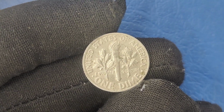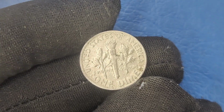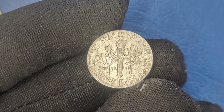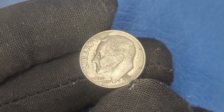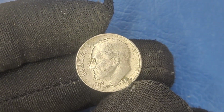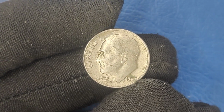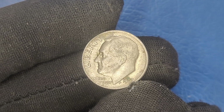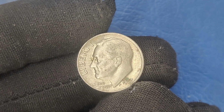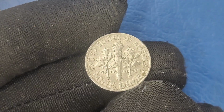First off, let's talk about what makes the 1977 no-mint mark dime so special. As most of you know, U.S. dimes usually have a mint mark on them. The mint mark is a letter that indicates where the coin was made. Normally, you'd see a D for Denver, S for San Francisco, or no mint mark at all for coins struck in Philadelphia. But in 1977, something unusual happened.